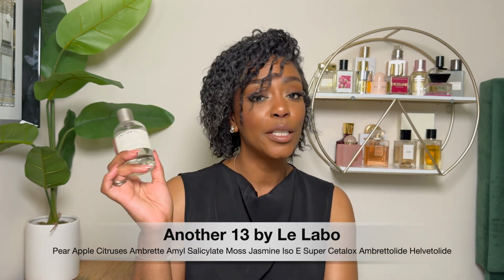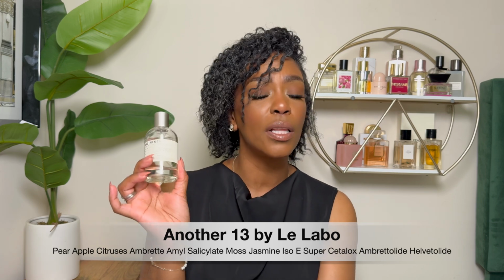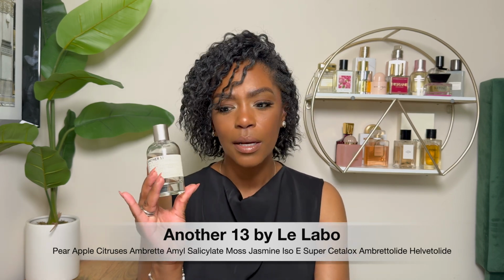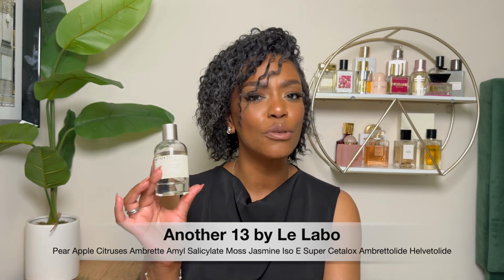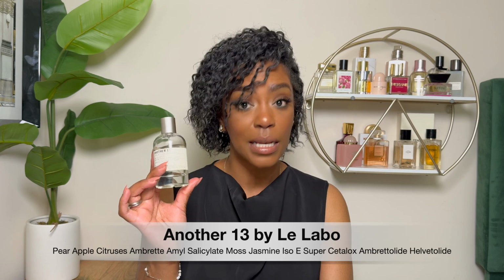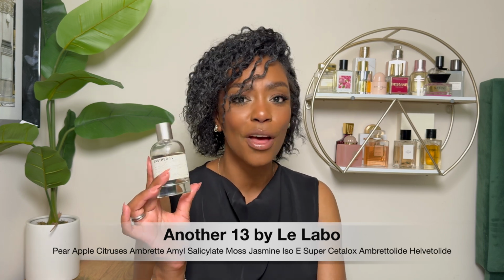So again, this is a beautiful skin scent on its own. If you love skin scents, it will make you smell unique. No one will smell like you, but if you do decide to layer this, I think it will take your fragrance to the next level. So again, this is Another 13 by Le Labo.